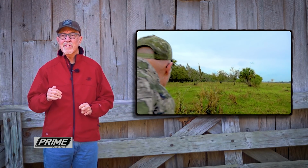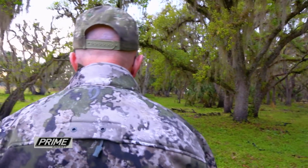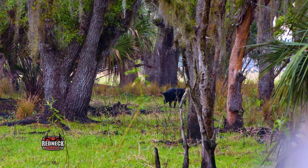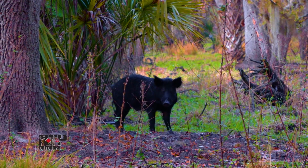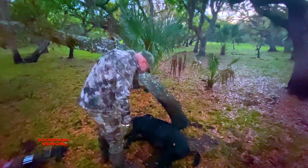I've learned now just to take a step or two, look all around, depending on the situation. If I'm bow hunting by myself, even look behind me, see if a deer crept in behind me. I do a whole lot more looking and a whole lot less stalking, and I've certainly increased the number of game coming home to my freezer. That's a hog right there, boys and girls.